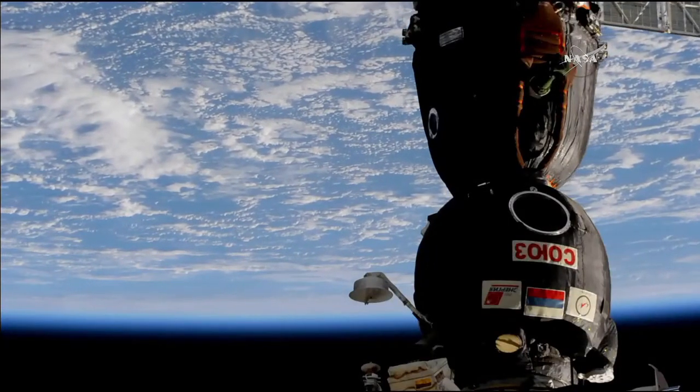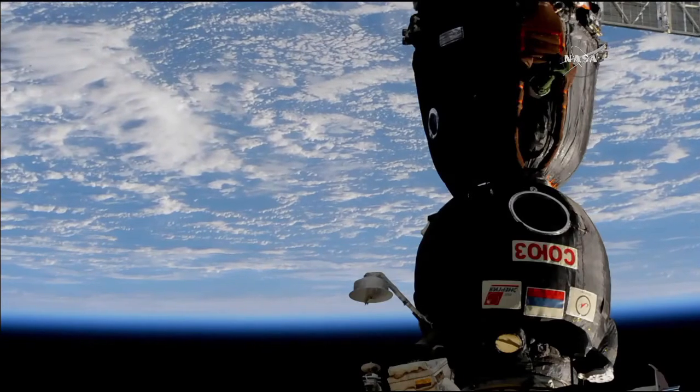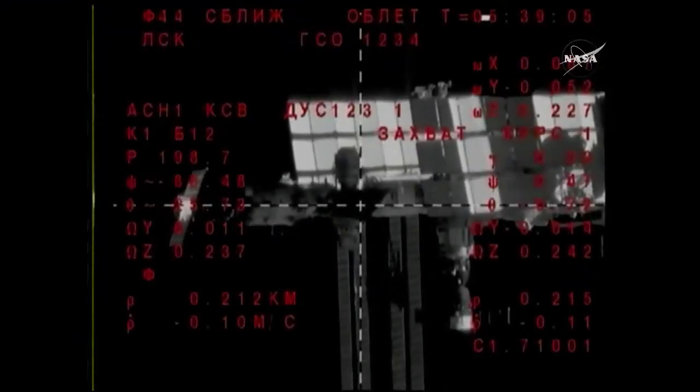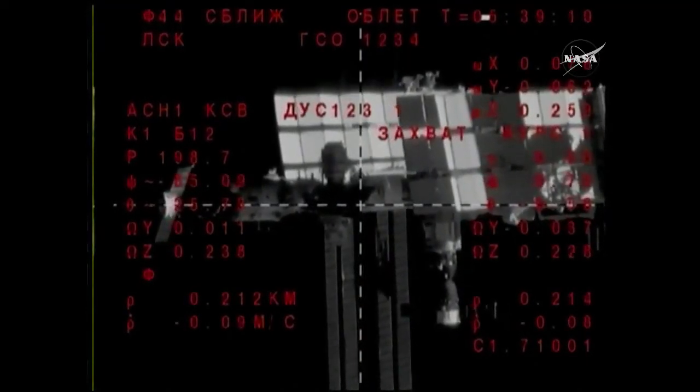The range is 214 meters. The rate is 0.14. The word S value is nominal, and we are watching. We are seeing MRM-2. Copy.